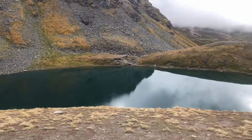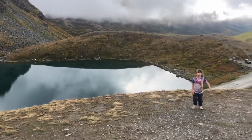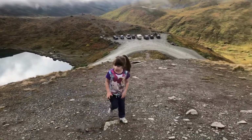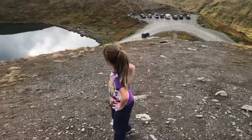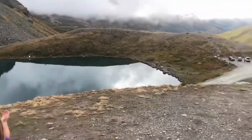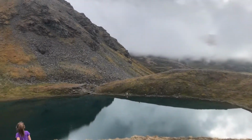Here's Summit Lake. More like a pond. I hear something. Oh, you hear something? What do you hear? Maybe thunder? No. Pictures on there too. Yeah.